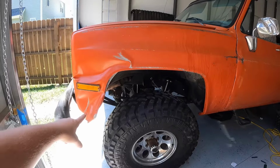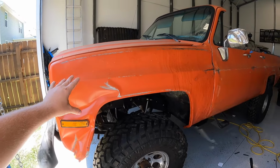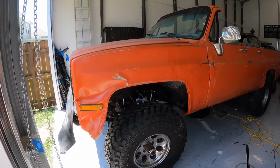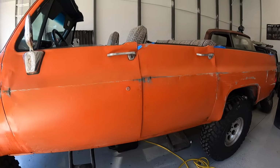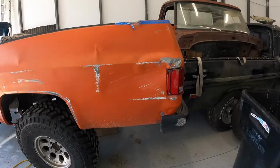Probably gonna cut the fender for now. I might do the older, like early Squarebody with the round headlights, fenders and front grille and bumper and all that eventually if I want to make it nice. Maybe some better doors to cut that aren't so beat up, but we got ourselves a little convertible rock crawler right here as soon as we get a roll cage.